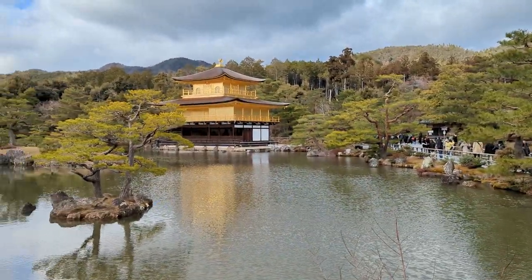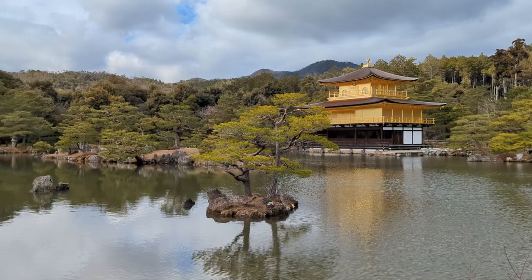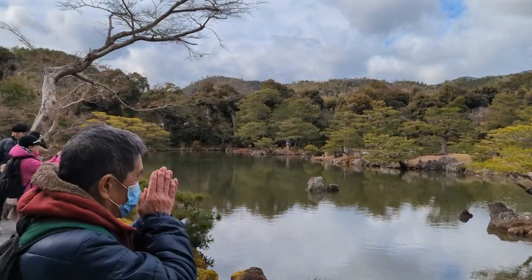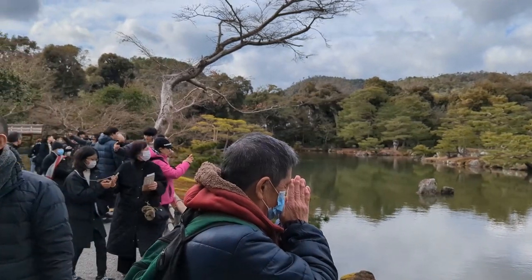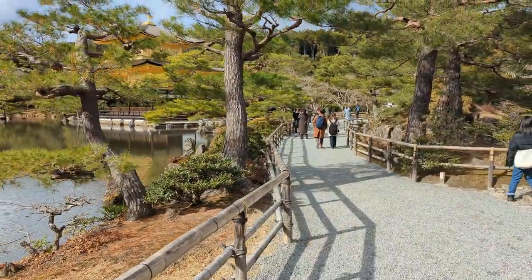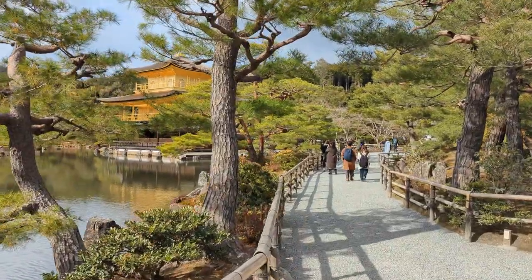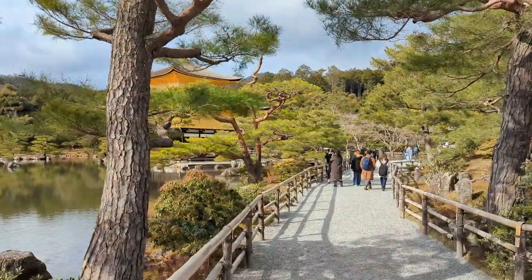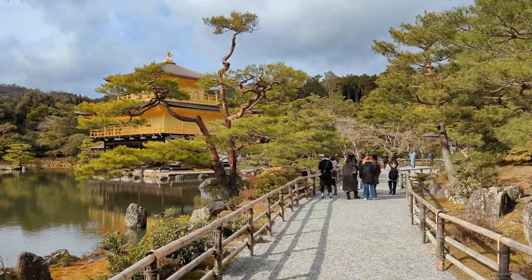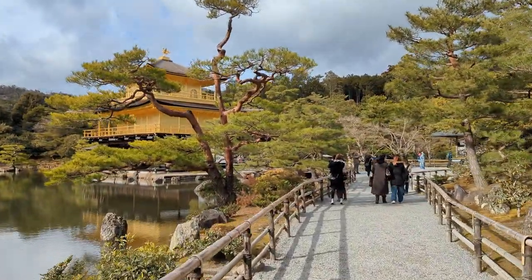The main Kinkakuji building is the highlight, but the grounds surrounding it have various gardens, tea houses, sculptures, water features, gift shops and other points of interest that make the 1 to 2 hour stroll more than just about the Golden Pavilion. Check out some more footage and pictures I got while visiting Kinkakuji.